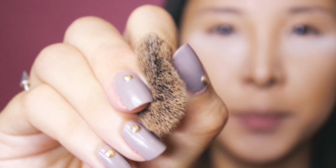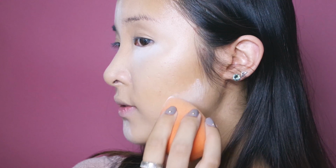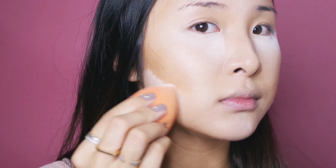So I'm just gonna pinch the brush for my nose so it becomes a bit flatter. Bake a little bit under here as well, just to make the line a bit more defined. So while that's sitting on the face, I'm just gonna go ahead and start doing my eyes.